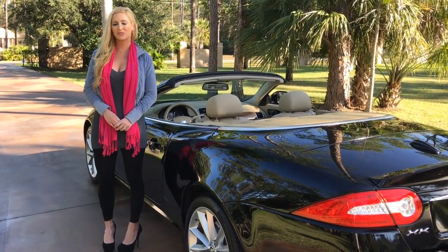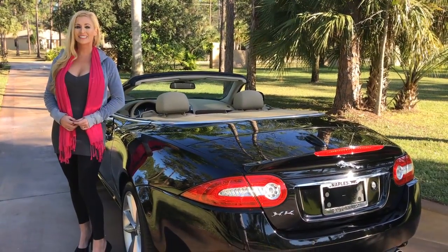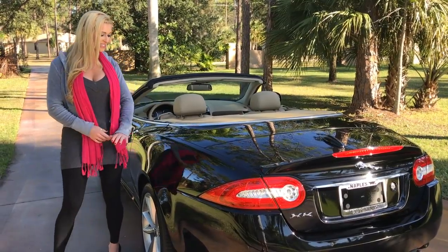And today I have a 2013 Jaguar XK. And today I have an excellent 2013 Jaguar XK. And it's finished in a black.